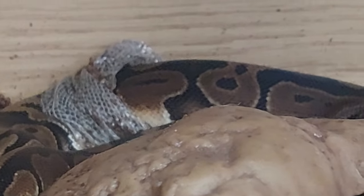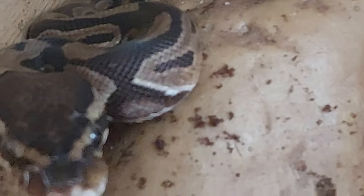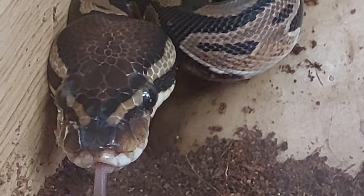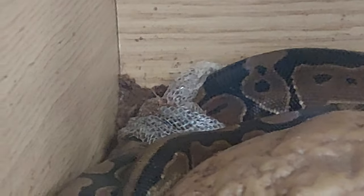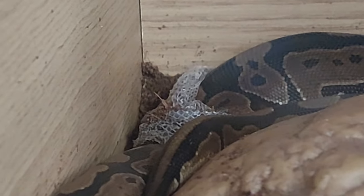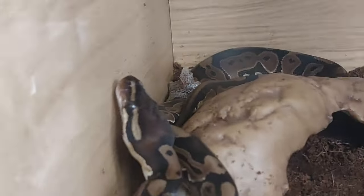There we go. You see, we've got the nice new skin, and then that side you've got the darker skin. We've got some nice lovely fresh skin this side. Haven't we, darling? As normal, we'll find the eye caps and check them in a sec. We give her another half hour or so and she should have that off. There's a good girl. She's finished shedding.